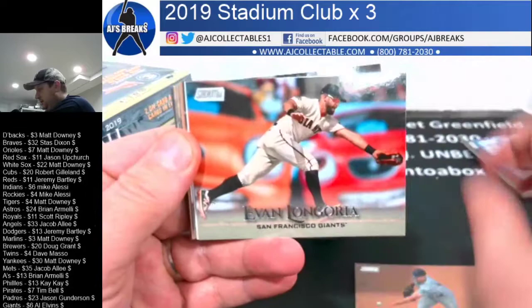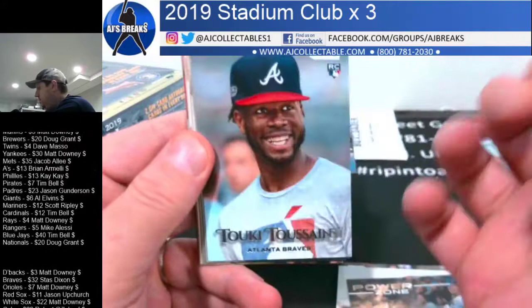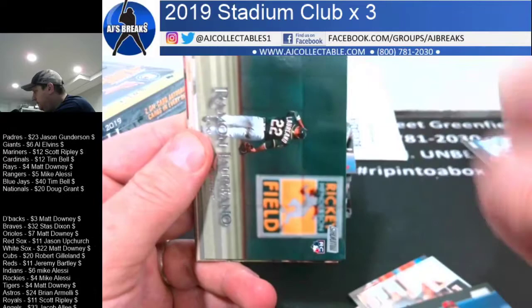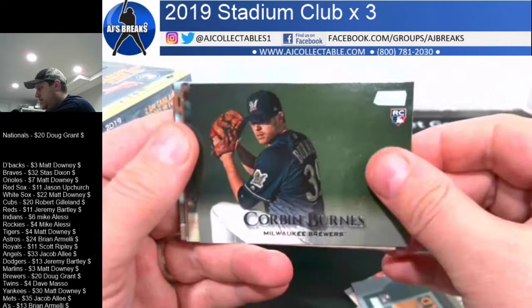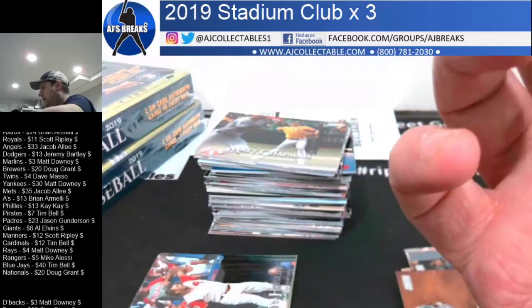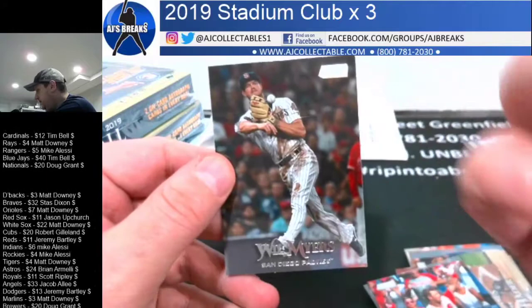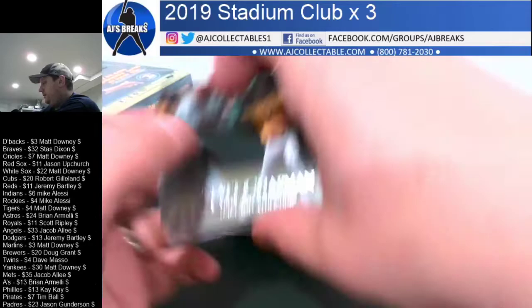Todd Helton, Evan Longoria, got Mike Trout, a base, Yelich Power Zone base, Andrelton Simmons, got a Touki Toussaint rookie card, Ramon Laureano, Corbin Burnes rookie for the Brewers, Josh Hader. What's up Brett? Won talking today. Chipper Jones. Got a Nolan Ryan red foil. Reese Hoskins. Eddie Murray. And Wil Myers. Matt Chapman. Niko Goodrum.